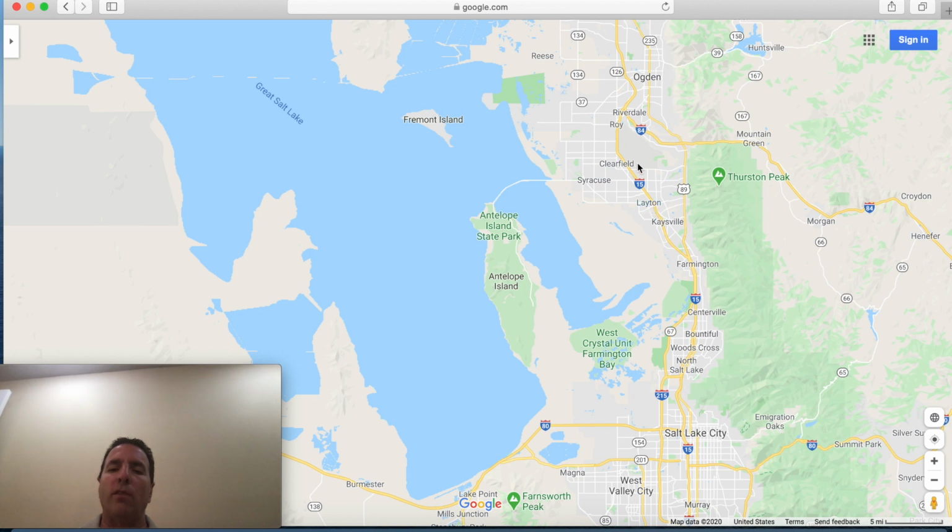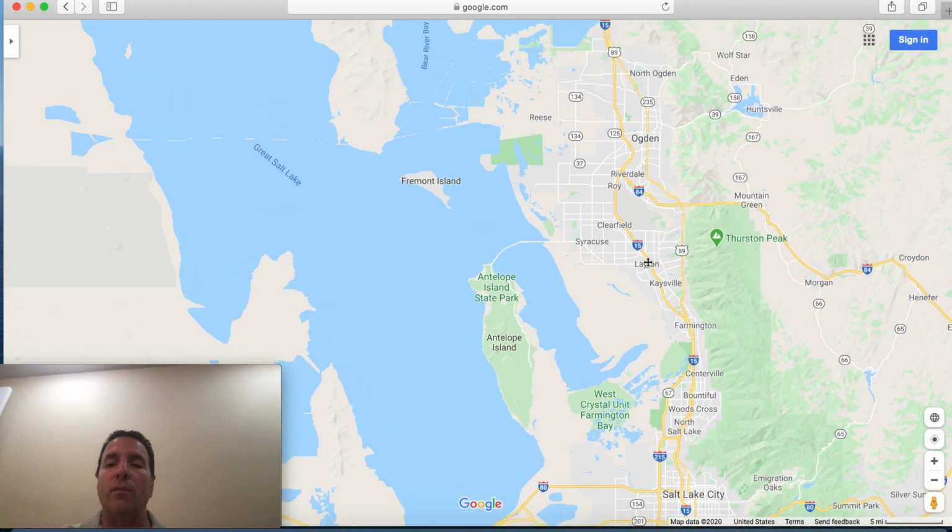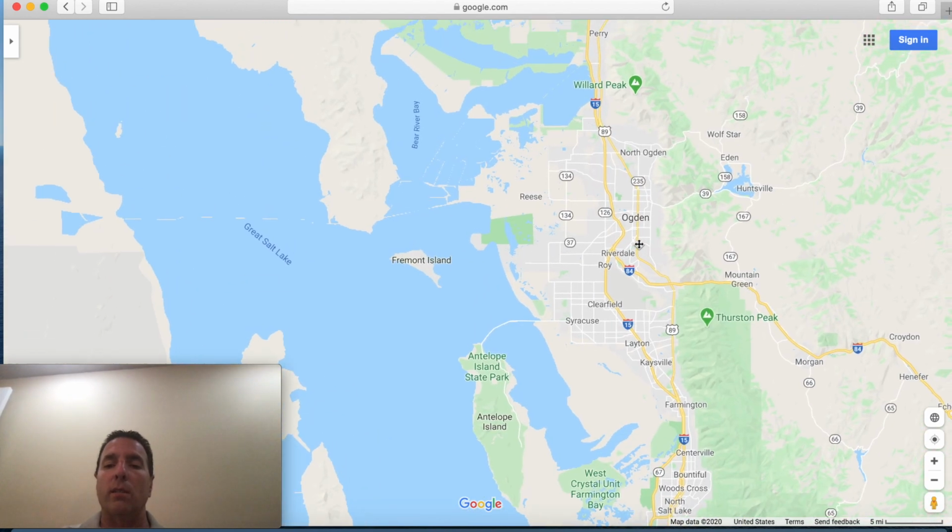So if you were driving along I-15 and you saw some fighter jets coming across at a high rate of speed at very low altitude, that would be normal. They are probably heading out to the test range to perform some military exercises.